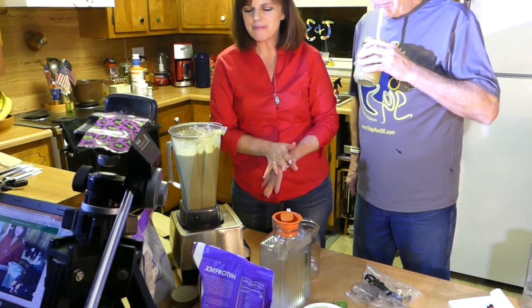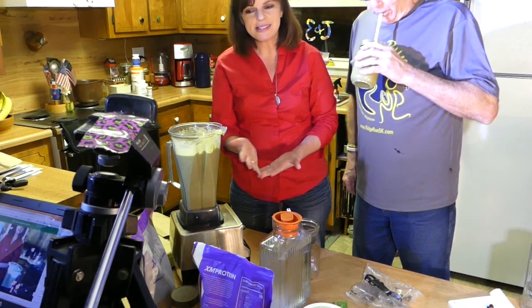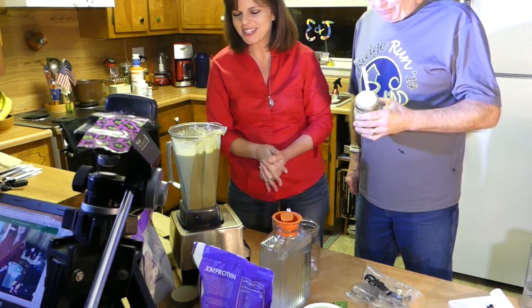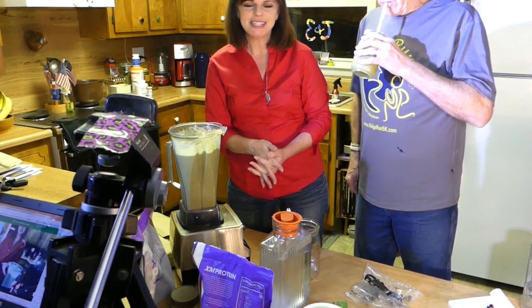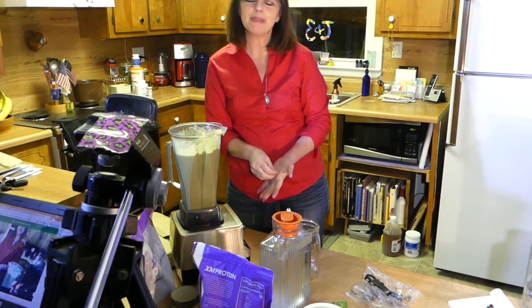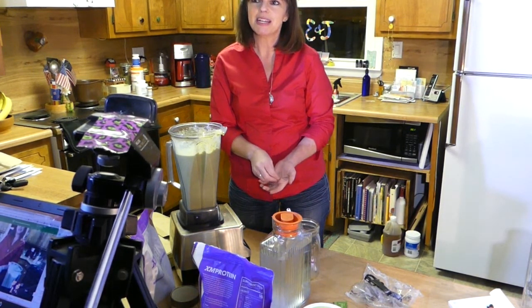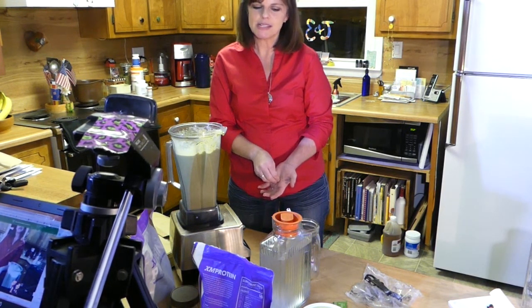So it's great for people that maybe you've got kids that are picky. This is a great way to get greens in. Maybe you're picky or your husband's picky. This is a great way to get greens in. My husband thinks anything that's green is rabbit food. He's never been a salad eater. And he will wake me up in the morning before he leaves for work for me to make him a green smoothie. Not just because he likes it, but because he likes what it's done for his health.